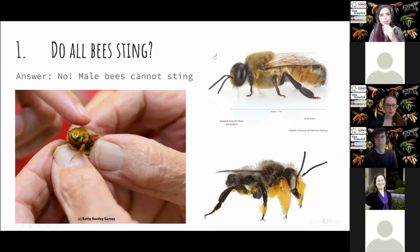For the first one, the answer is no, not all bees sting. That's because only female bees sting. All of the males, none of them will ever sting you. That's why in this photo on the left, this orange bee, that carpenter bee that I showed in the video, that's why you can actually hold male bees, they won't sting you at all. And here we see a male honeybee. They kind of look strange and have these big bug eyes. So only females will sting.